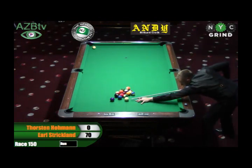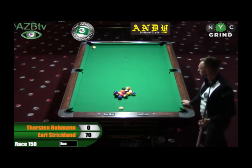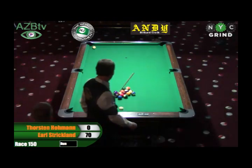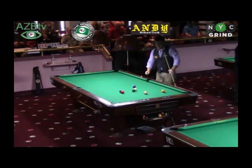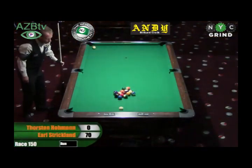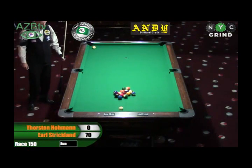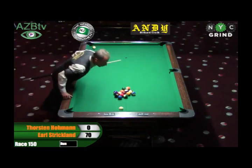Just draw to the rail here. Stay about the same spot. Knock the ball. Now see, Thorsten left him on the rail. It makes it a little bit harder for Earl to do something in this spot. So what Earl's got to do, I think, is just take a scratch and roll up into him. But Earl's doing the right thing. You check the rack first, see if there's a dead ball.